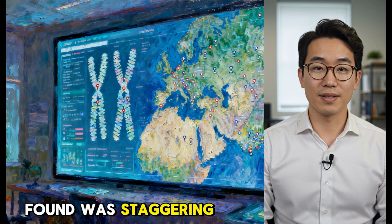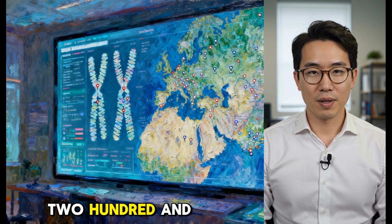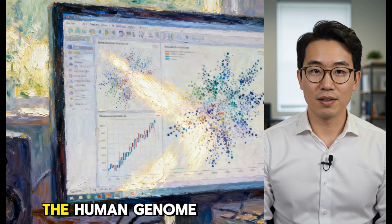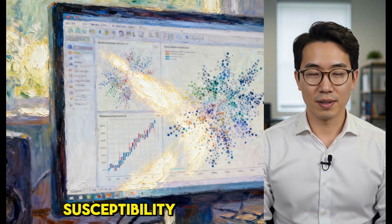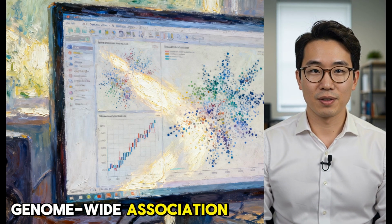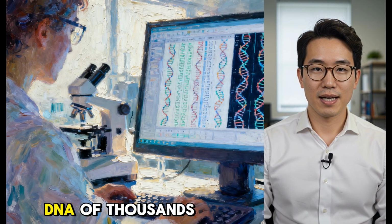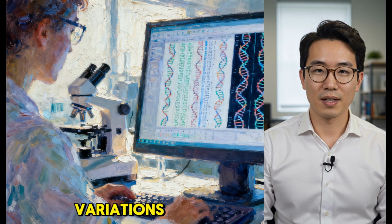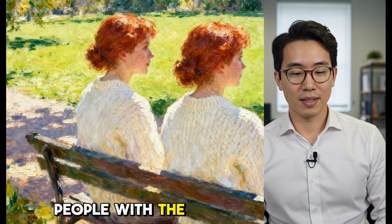What they found was staggering. Today, more than 230 distinct genetic risk locations scattered across the human genome have been linked to lupus susceptibility, identified through genome-wide association studies that compare the DNA of thousands of patients against thousands of healthy controls, searching for tiny variations that appear more often in people with the disease.